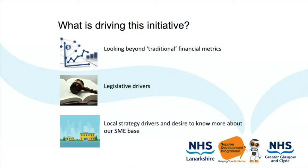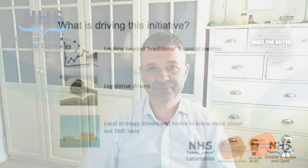We're also driven by some legislative drivers. In Scotland, we have the Procurement Reform Scotland Act, and there are general duties within that around sustainability and supported businesses, and some specific duties around community benefits.